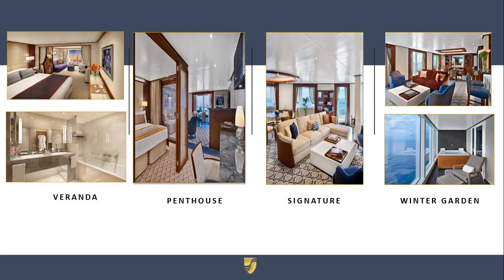As you get a little bit higher up, we have the penthouse suites. They're about 460 square feet. And then we move up to the signature and owner suites that can range from 500 to 800 square feet. And then you have the largest, which is the Winter Garden, which is almost 1,000 square feet.